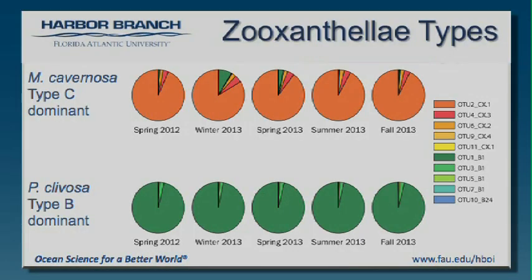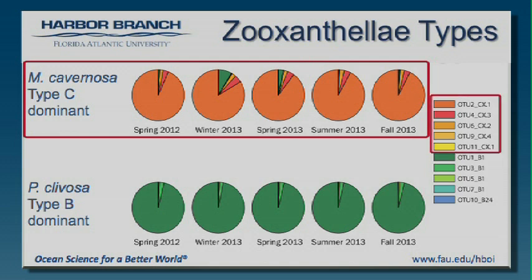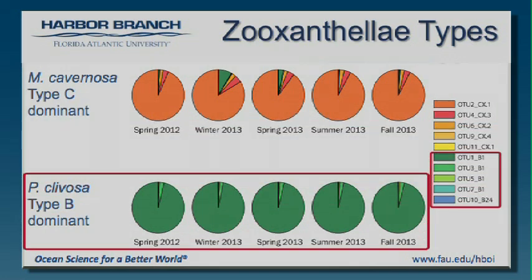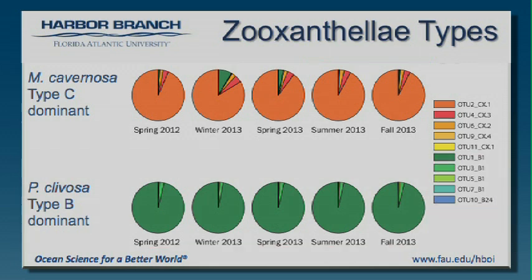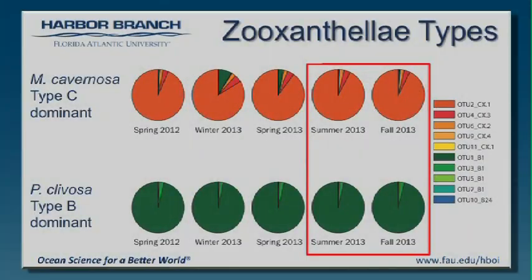If we look at the types of zooxanthellae that are present, this is really interesting. So the cavernosa basically is dominated by this one type called type C. You can think of that as a species type of zooxanthellae, whereas the pseudodiploria is dominated by type B, which is a completely different type. Again, relatively stable over time, but the interesting thing here is that some of these associations between these types, particularly the type CX2 over there on the right, are probably completely novel associations that have not been observed in this system at all before or in corals at all. And again, no changes as a result of discharges.